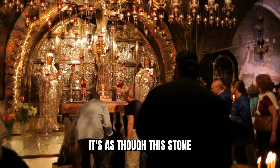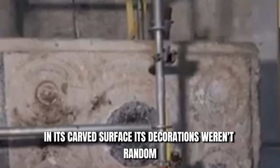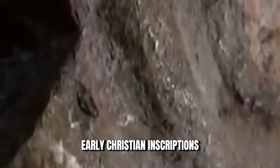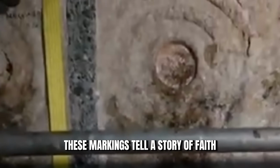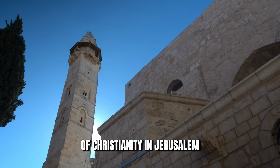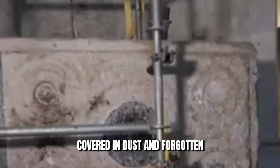It's as though this stone once held the heartbeat of the church in its carved surface. Its decorations weren't random. They were meaningful. Symbols of Christ, early Christian inscriptions, and even what appears to be script in ancient Greek or Latin. These markings tell a story of faith, one that stretches back to the earliest days of Christianity in Jerusalem. And yet, for reasons lost to time, it was flipped over and pushed aside, covered in dust and forgotten.